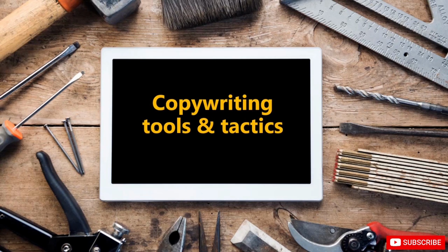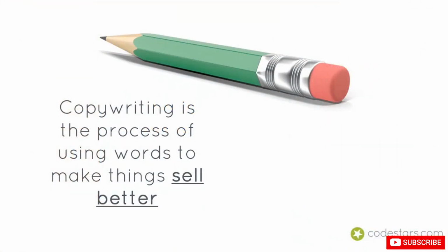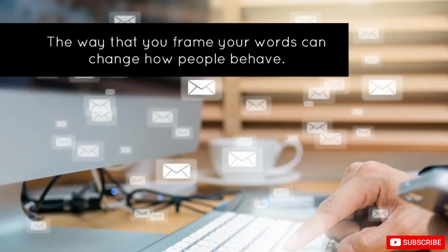So what is copywriting really? Copywriting is the process of using words to make things sell better, and it has one goal in mind: conversions. In other words, getting people to take an action. So it's actually a marketing tool. Because the way that you frame your words can change how people behave. Whether that's to an email, a web page, a video script, or anything that you're writing.